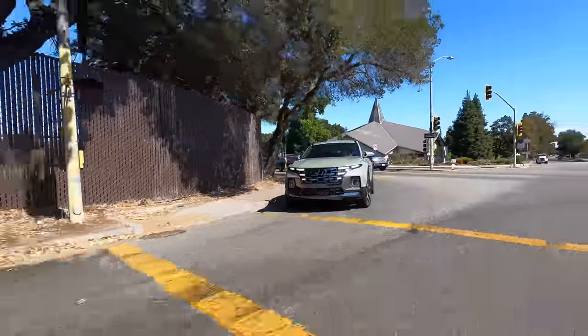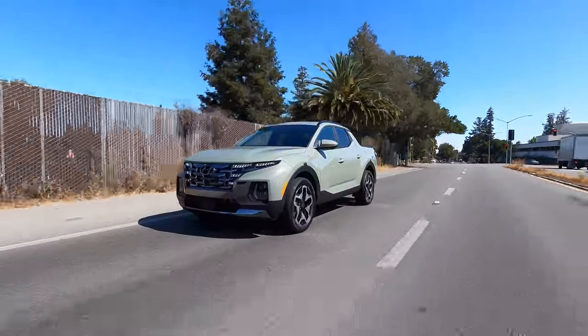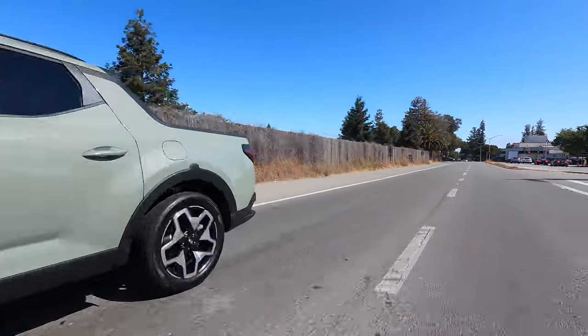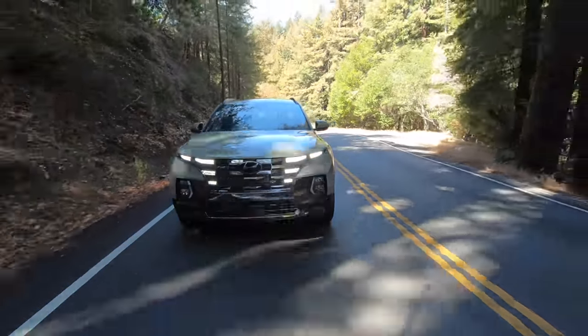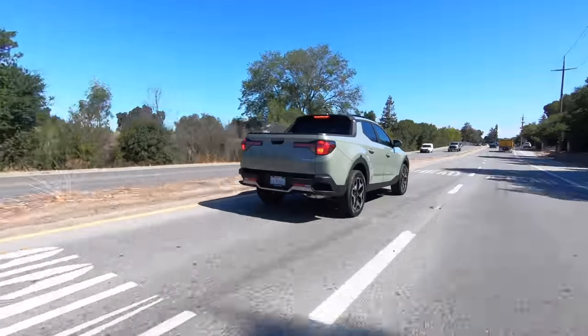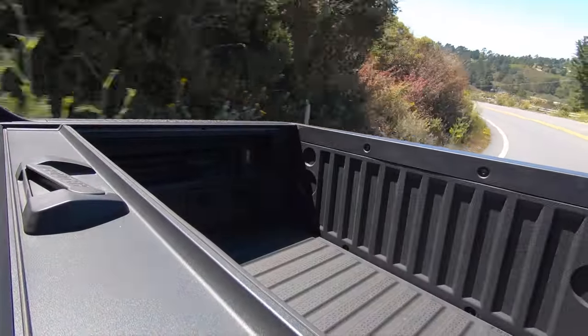The ride quality is exactly what you would expect. It's comfortable, it's compliant, it's not too sporty, it's not too firm. I mean, if this were the Three Bears, we'd be very happy. There is no truck-esque jingle-jangle underneath you. On the road, you know what? You don't even remember there's a truck bed back there.